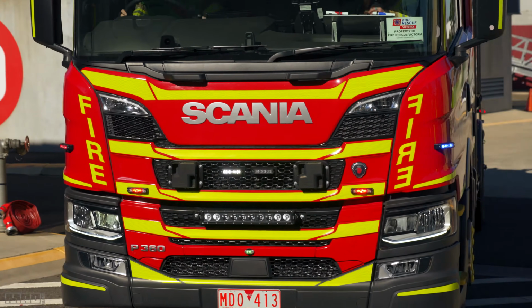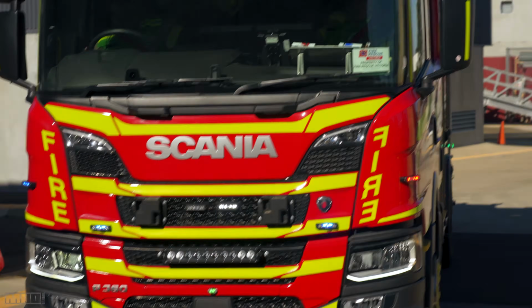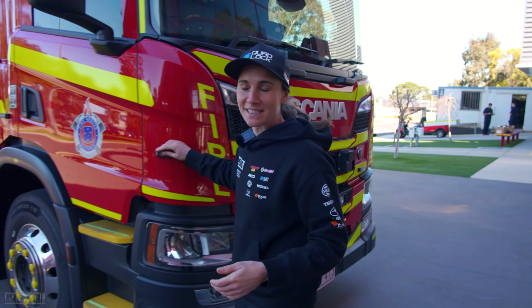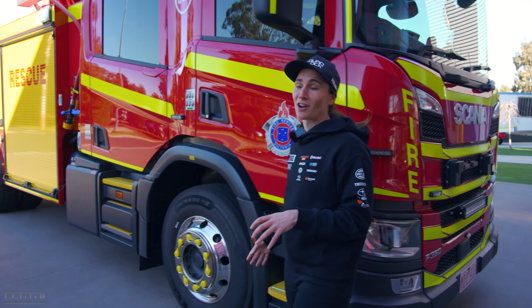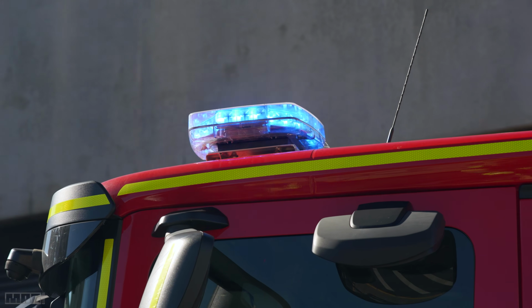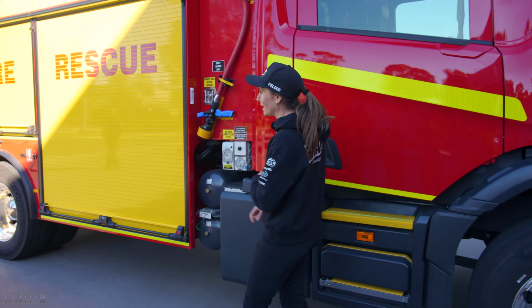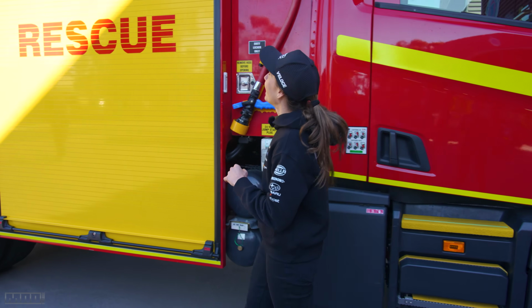This is a real fire truck. As far as cool trucks go, it doesn't get cooler than a fire engine. This is a Scania P360, 360 horsepower, 9 litre, 5-cylinder. It carries about 2,000 litres of water, 300 litres of foam, and as you can imagine, all the specialist equipment.